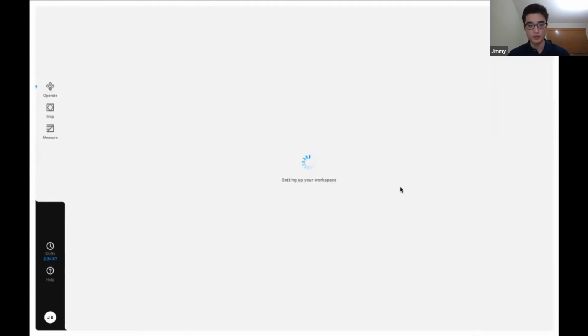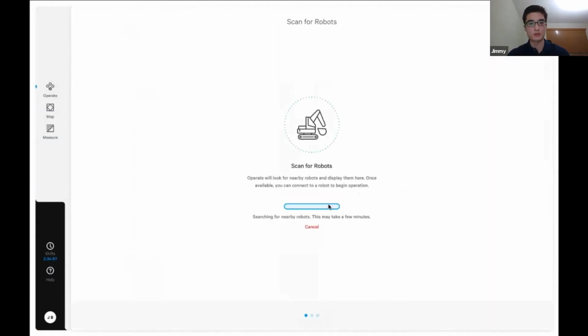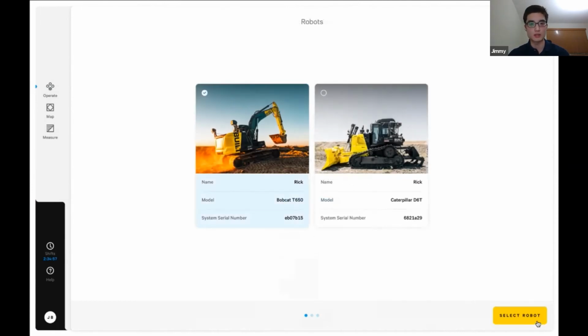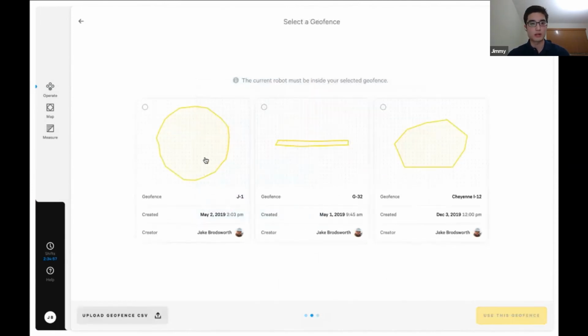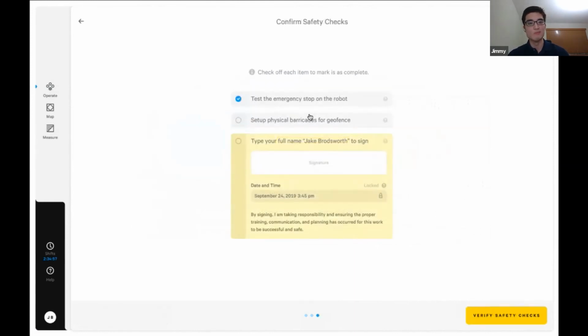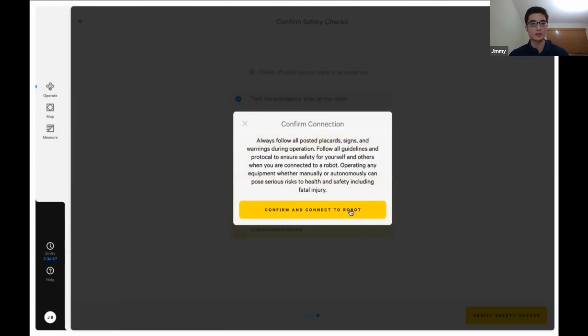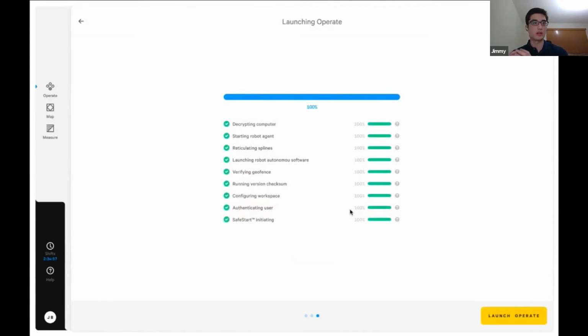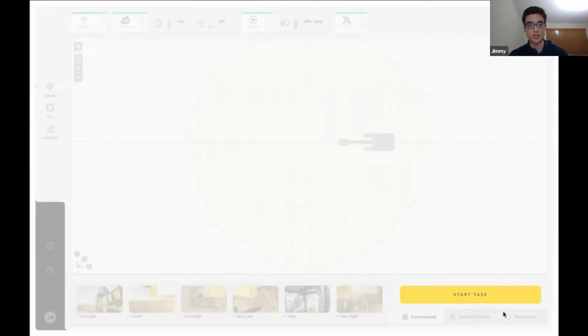Similar to a lot of things, we'll just log in. Once you do that, you want to find the robot that you want to operate. Let's say this is the scan, and you find Rick. And you want to tell Rick where you want it to work. So you pick a geofence and select it, and you run a couple of safety checks, and now you're connecting to the robot. So you found your robot, you told it where you wanted it to work, and now you're conducting some connection and safety checks.